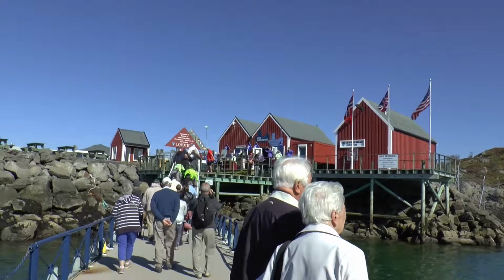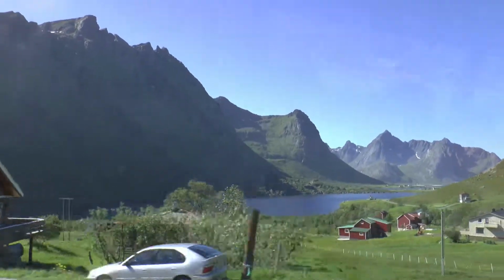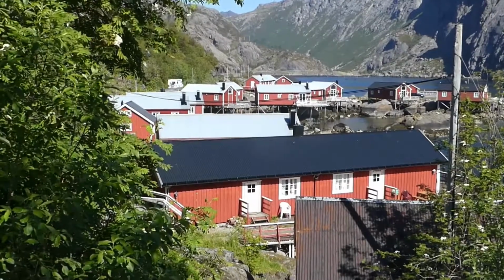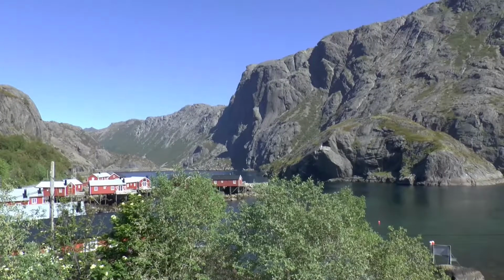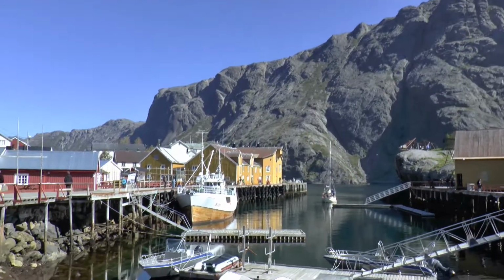Lofoten is an archipelago of 5 large and 5 small islands scattered around the Norwegian Sea, 124 miles above the Arctic Circle. Our first stop was in the fishing village of Nusfjord, which is now an open-air museum. It all centres around a tiny sheltered harbour.